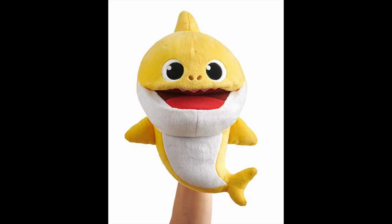So number four is the Baby Shark Puppet. Walmart and Amazon both have it for $14.88. So basically, it's the Baby Shark song that is probably on. Anybody that's a parent probably has heard it and is annoyed by it. So probably not going to want this toy, but you know, grandma and grandpa, somebody's going to pick this up and get you with it.